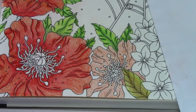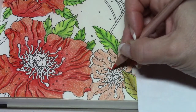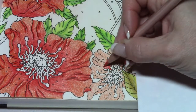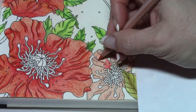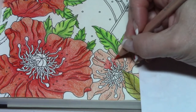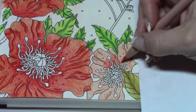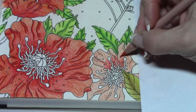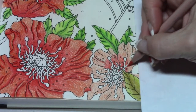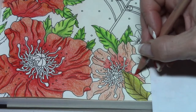Still want to do a Jasmine Becket-Griffith picture for Sammy's color along this month. And I thought maybe when I do that, I might watch Sky from Dream in Color, because she does a lot of coloring in, well, I think she's done a lot of Jasmine's. I know she does a lot of Hannah Lynn.